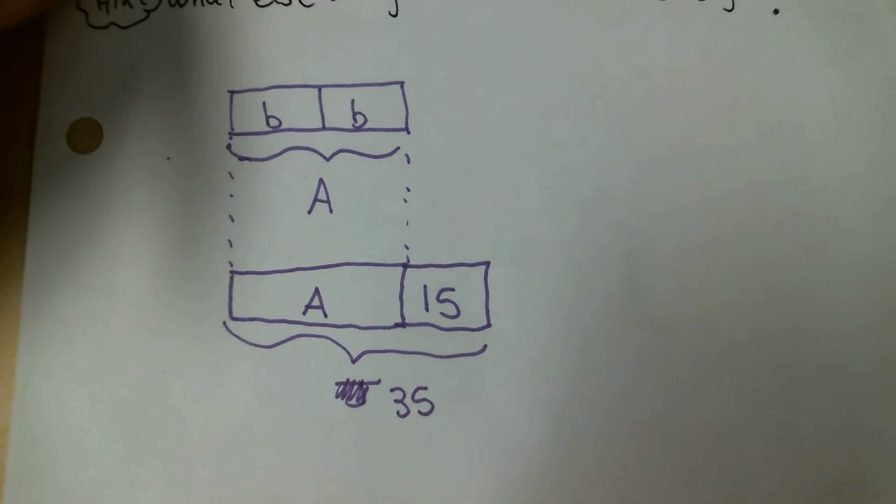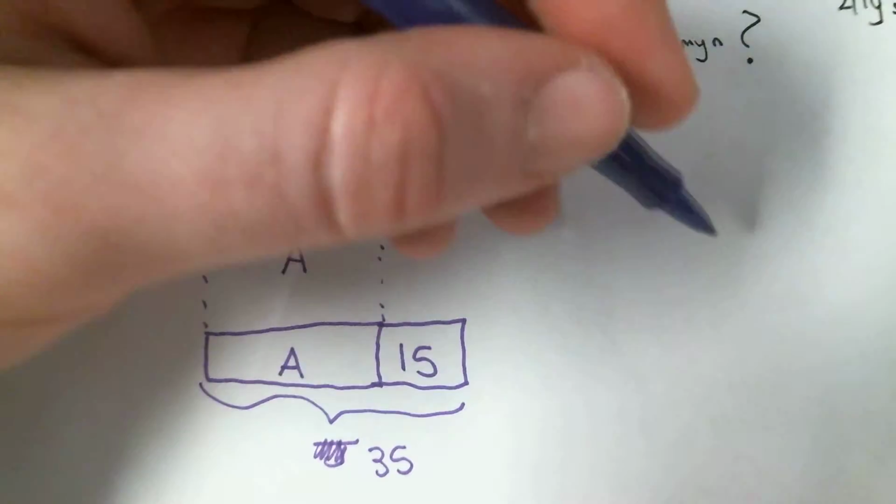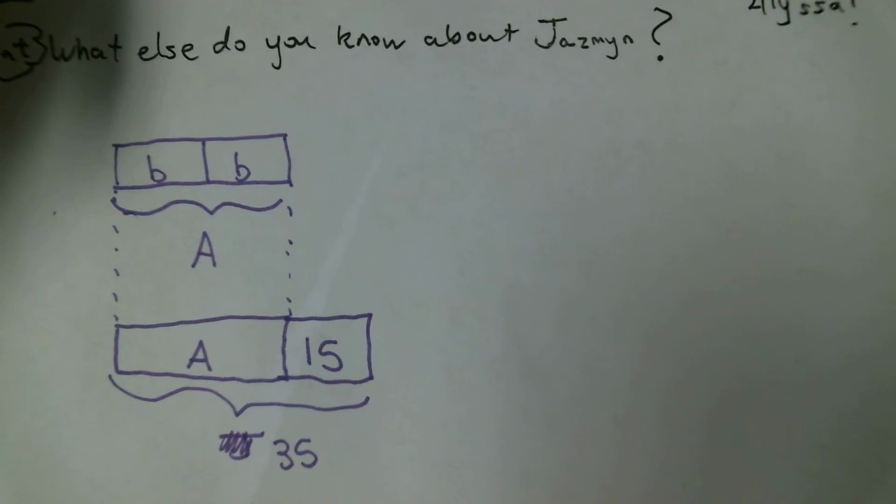So right here, if you didn't have this picture on your page, try to get it on your page. And now that you have it, now go try to solve it on your own, or check and see if some of your solving makes sense. And then when you're done, come back and see how you did.